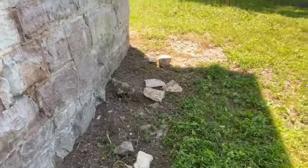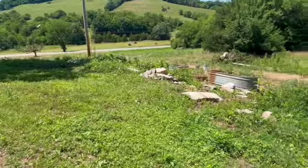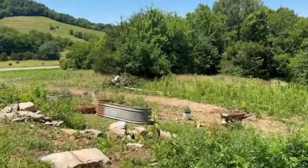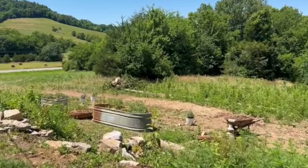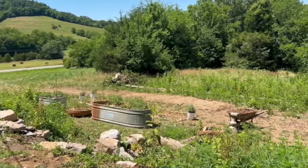And Shawn's getting ready to mow the front yard. I also got my potato bed finished. I don't know if it'll work this year. It might be too late to grow potatoes, but we'll see.